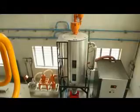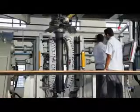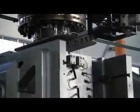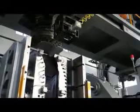A high pressure compressor is used to maintain the wall thickness and component shape. A dehumidifier is used to maintain 0% moisture, and the mold temperature is maintained throughout the process to get a consistent quality.